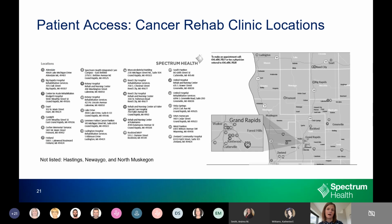Lastly, I wanted to share our comprehensive list of cancer rehabilitation clinics in the greater Grand Rapids area and regional locations. As you can see, we have a rather large footprint and we are here to serve our communities.